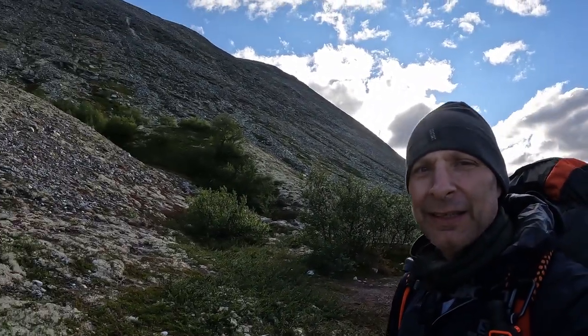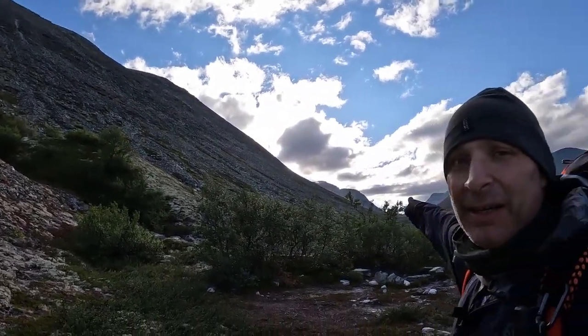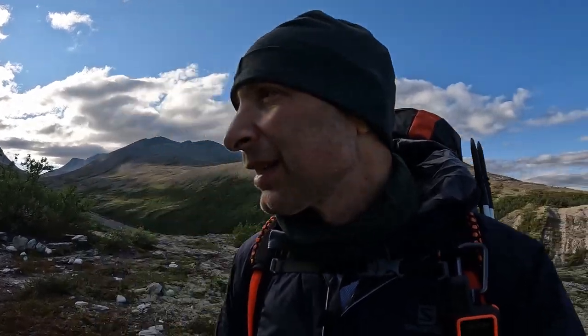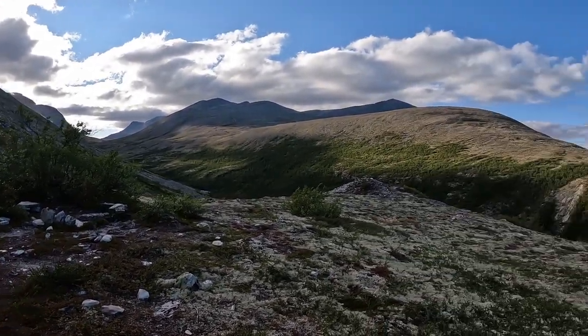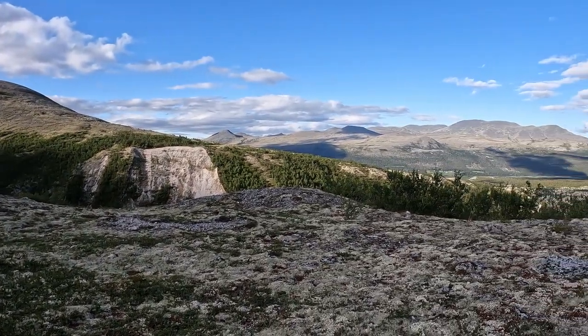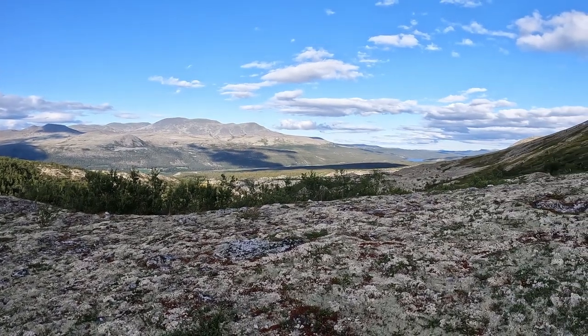So, I think I have found the spot. I'm tucked in. There's the mountain there behind me. And then there's the valley up there where we're gonna go tomorrow. A little bit of wind, but nothing too drastic. Looks like it's been a previous camping spot for some people. But it looks pretty gorgeous. Not a bad view.